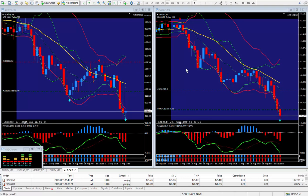20 minutes ago, 25 minutes ago. I sold both the euro yen and the pound yen. Took my usual standard lots, and I checked the higher time frames just to confirm, according to my pip trigger rules, that it's going down, which I teach in the training videos.